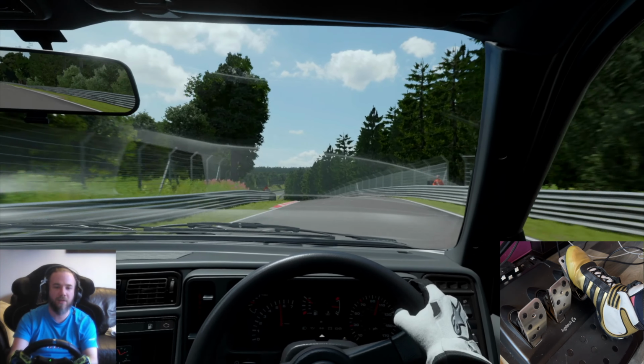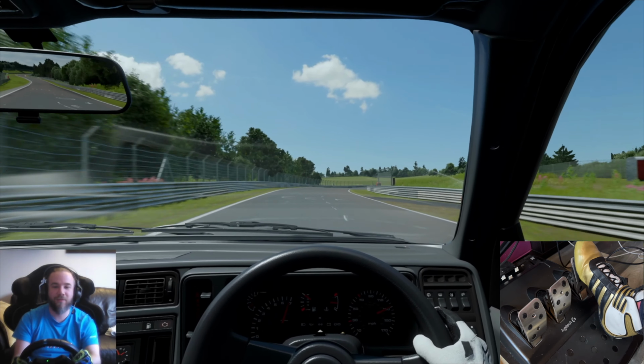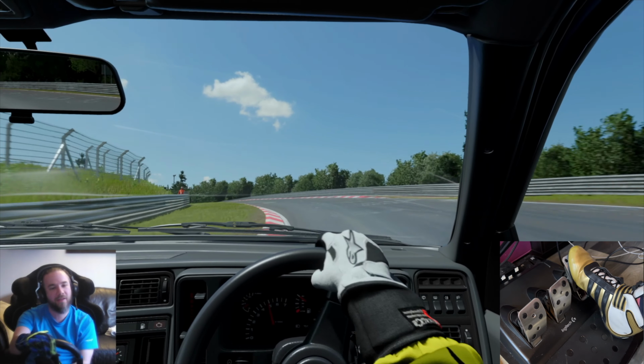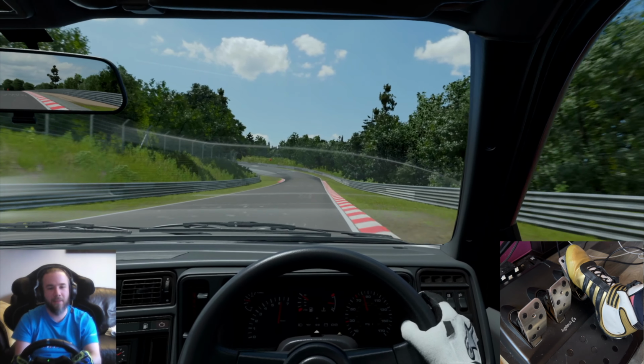Oh, the rear end of this thing is lively. We won't take fifth. We'll take third through here. I think we'll take third through here as well. Right, worst two corners on the ring, but we're through them into the baby carousel. Gonna try second, just try and get us a good exit out of there. There we go, that's nice.